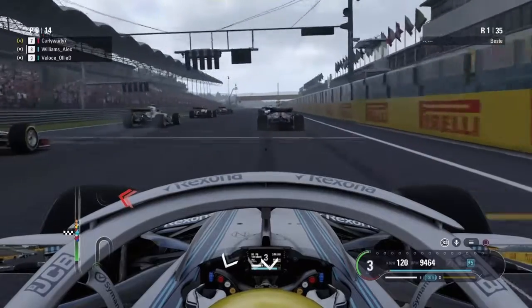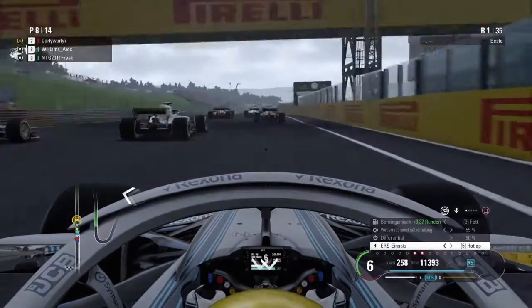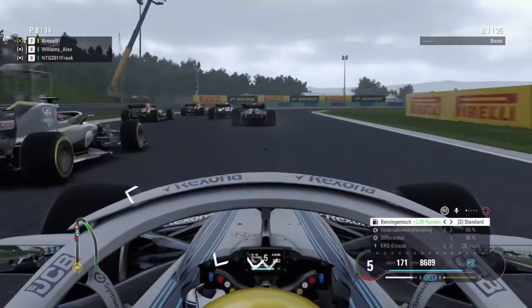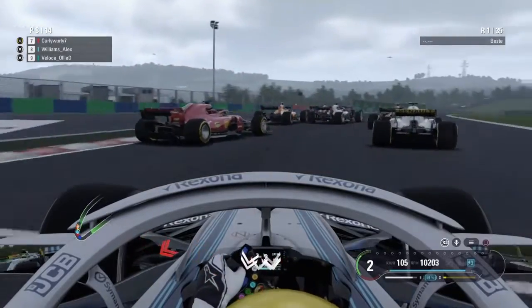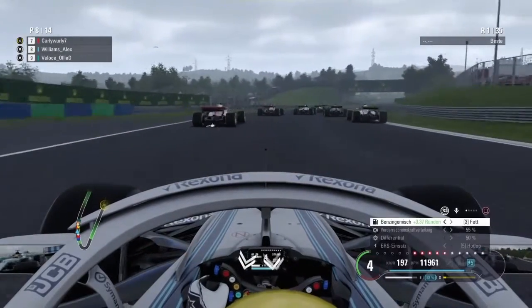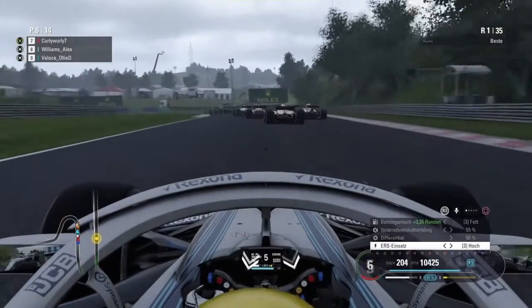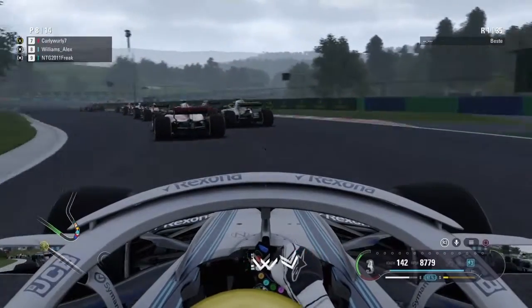And here we are, we have five red lights and it's lights out and away we go. We get quite a decent launch, if you keep in mind that we are starting on the slower compounds, and for us at the moment it's about surviving, trying to avoid carnage, braking a bit early into turn 1. We don't really want any kind of contact, because we have a good chance to get good points in this race, so we don't want to destroy our race in the first few corners.